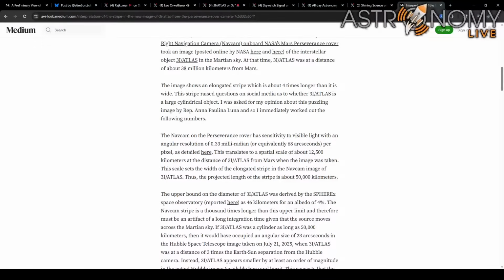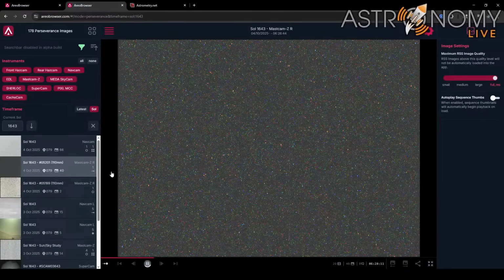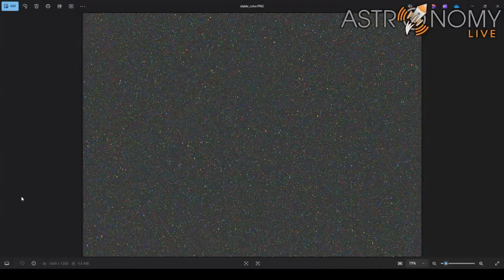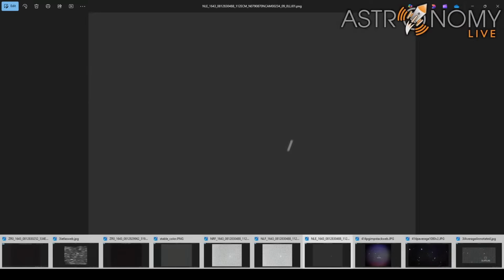But 3I/ATLAS is visible in the Mastcam-Z images. This is again what the raw frames look like. So if you go and download the raw frames from Mastcam-Z, you'll see this with all these wonderful hot pixels. So to recap, you have to subtract the hot pixels. I created this dark frame from that sequence of images by taking all the pixels that were within 5% of the same value of each other across at least 2 images, and retained those pixels only, so that we just get the hot pixels without any of the streaking stars or the comet, then subtract that from all the images, and then we get the calibrated frames.